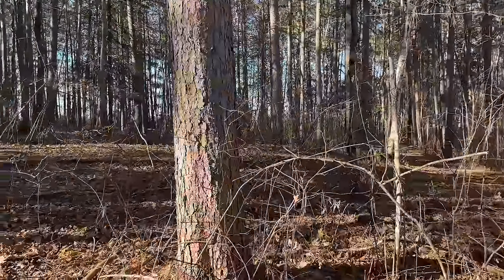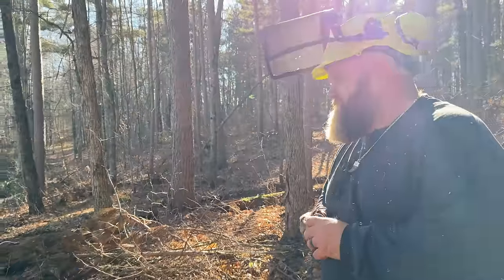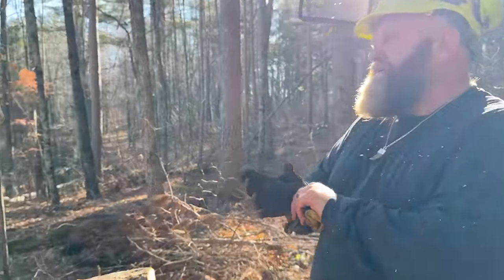We could keep cutting down the line, but I think I'll clean this up. And then if we have to cut more, we will. Perfect. Now it looks like there's plenty of skids here.